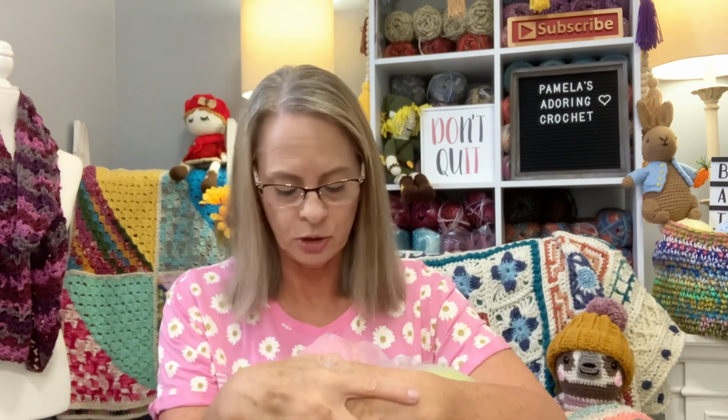So anyway, I hope you guys will join me. I'm going to start on that today. I'm not sure which color. I'm just going to probably just grab a color, and I will start on my first square. And hopefully I'll be able to get with you guys tomorrow and show the square off and what I did.